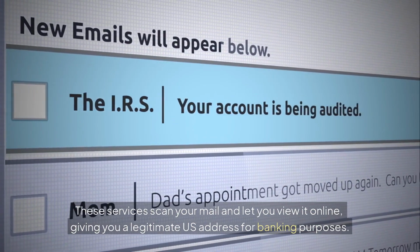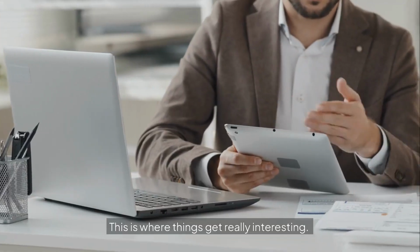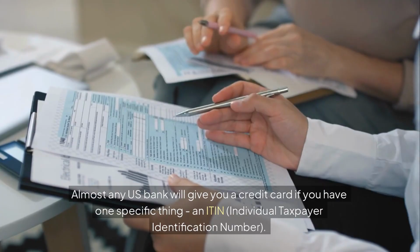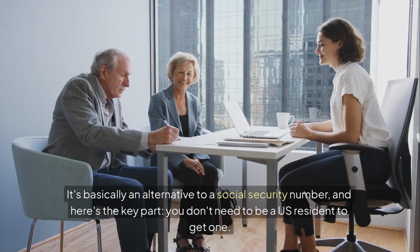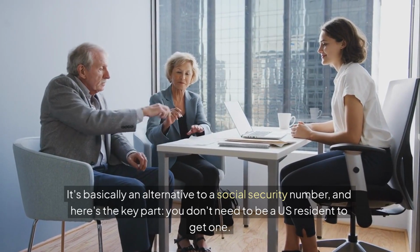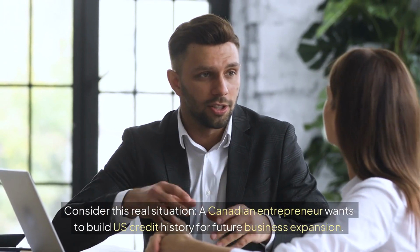But what about credit cards? This is where things get really interesting. Almost any U.S. bank will give you a credit card if you have one specific thing: an ITIN, Individual Taxpayer Identification Number. It's basically an alternative to a Social Security number. And here's the key part. You don't need to be a U.S. resident to get one.